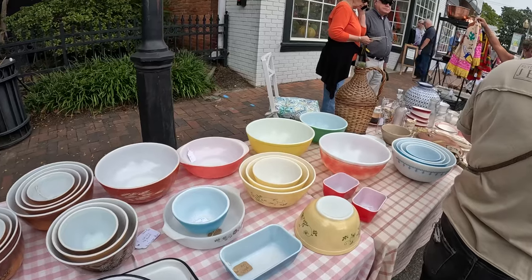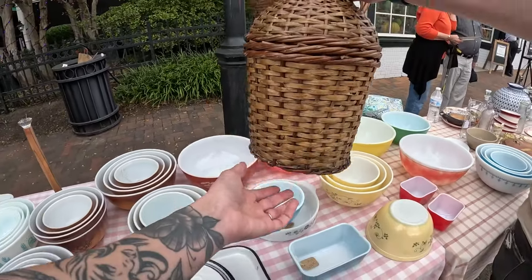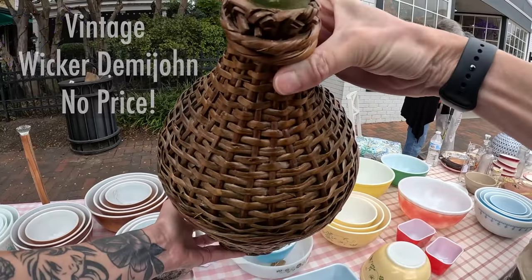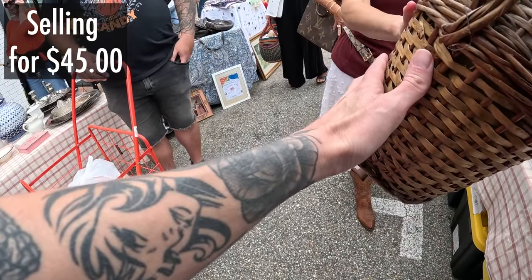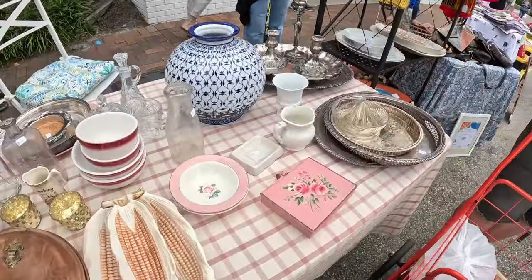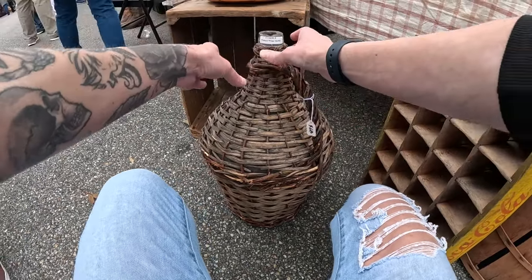Oh my gosh, I love this. How much is this? It's a bit shiny, but I love these. I was curious your price on this. $45. Okay, thank you. Oh, yeah. Okay, I'm gonna put these back. Okay, excuse me, I'm just trying to put this back. This wine bottle is cute. $68 on this one.